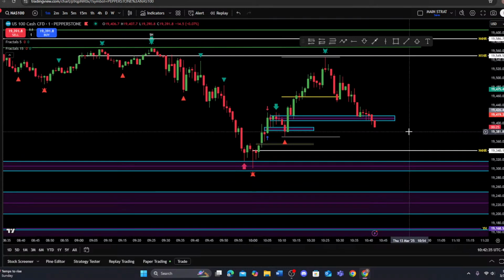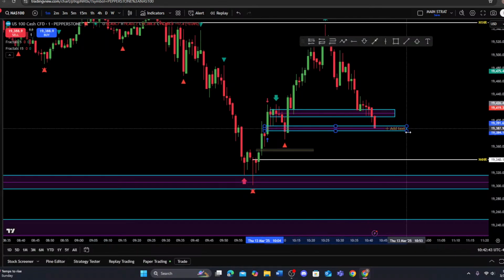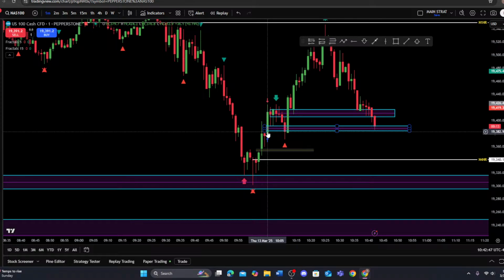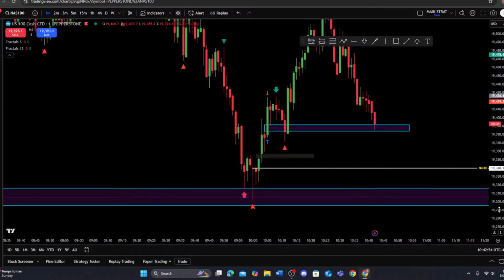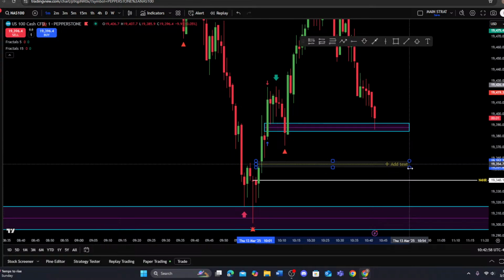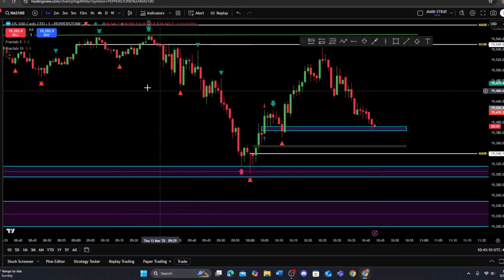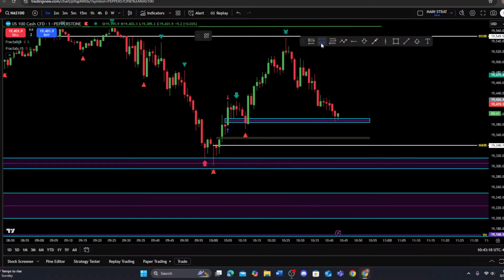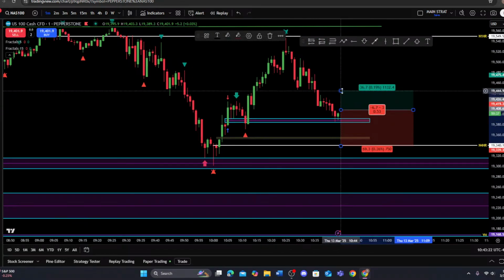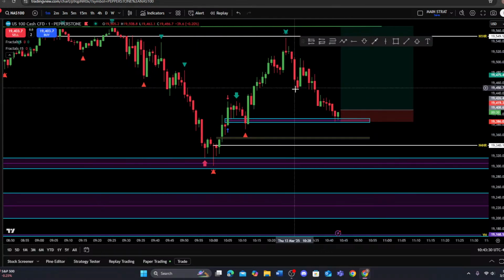This is the first presented fair value gap at 10 o'clock. This one would hold more weight. And then we have that. Let's see if we get a swing low in this. We can do two of that.